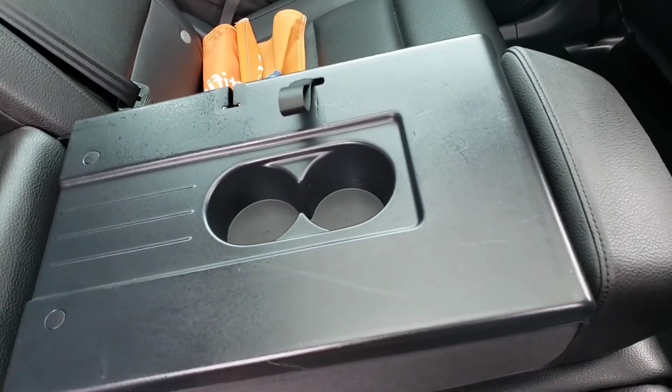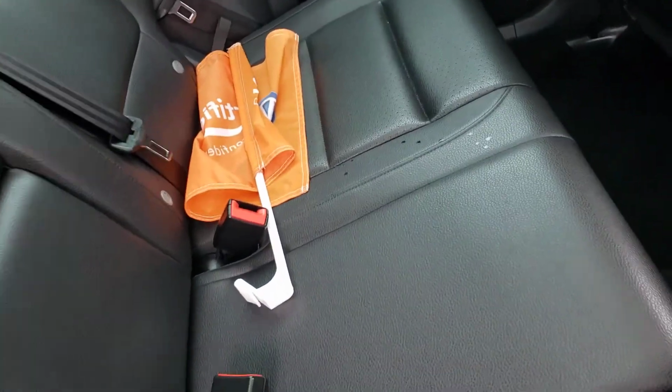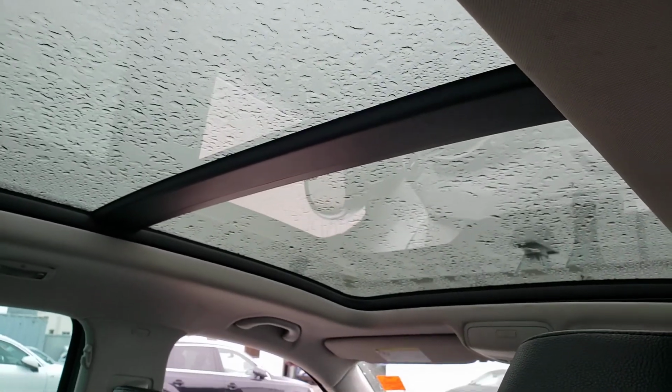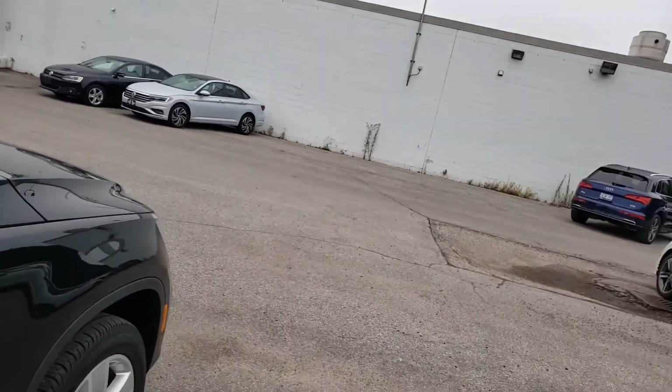Center console on the back looks good. Little scratches here and there, but nothing to be worried about. Headliner looks good as well. This all works. The screen was closed when I came in, and it does operate, and it's not stained or broken or anything like that.